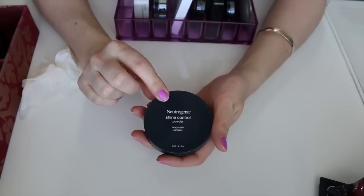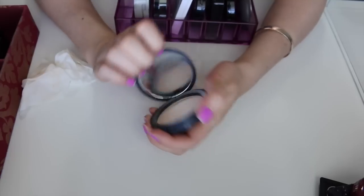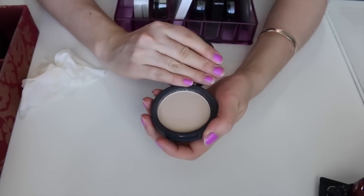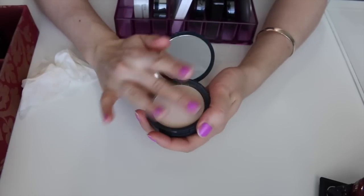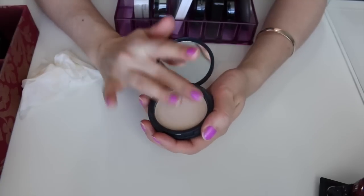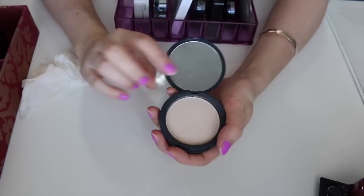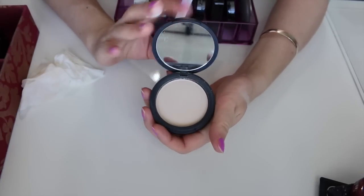So next is the Neutrogena Shine Control Powder with Rice Protein Complex. And this is actually my second one of these. This is kind of a backup. I just recently opened this because I had it as a backup. It's not as smooth as some of my other translucent powders, but I'm going to keep it because I do like it for a drugstore product, so I'm gonna keep this one.